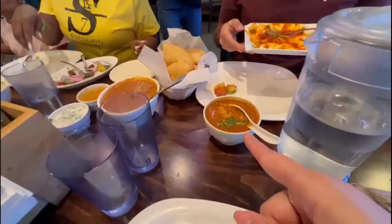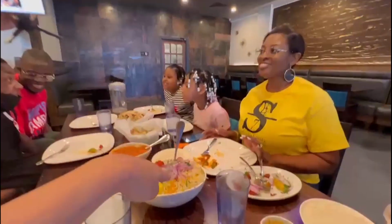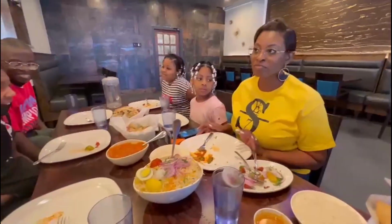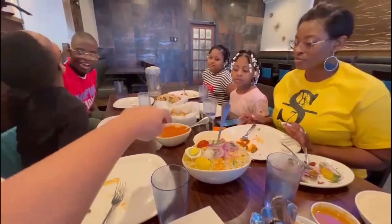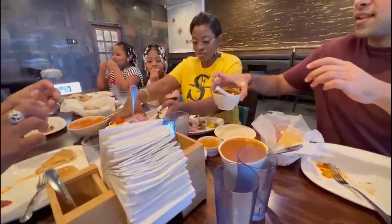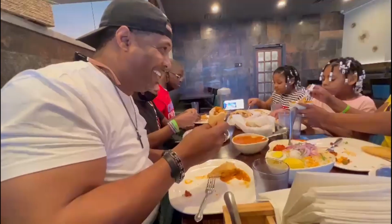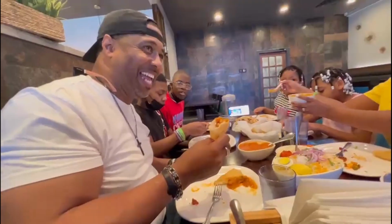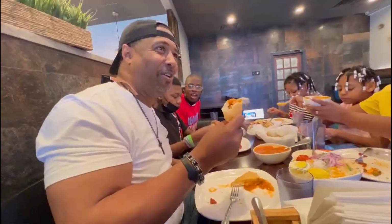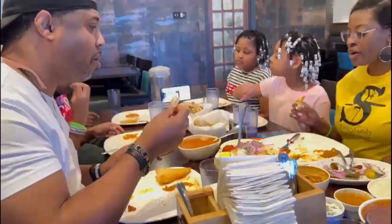We got chole bhature here. That's the paneer. This is dal makhani. Rice. We got biryani, and naan and butter chicken. This goes with, so put a little bit of this. It goes in there like that. There we go. Chole. Bhature. Okay, so they're trying the chole bhature.